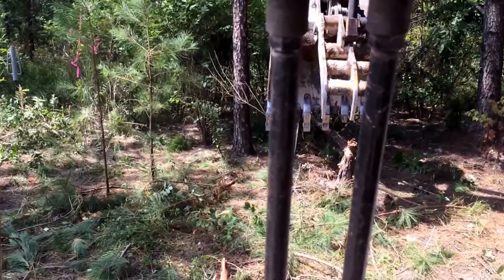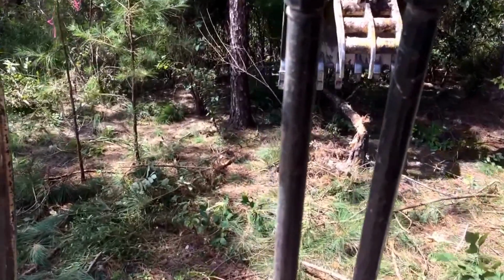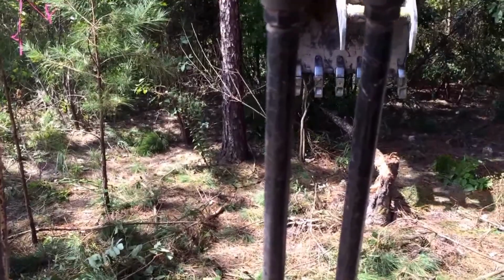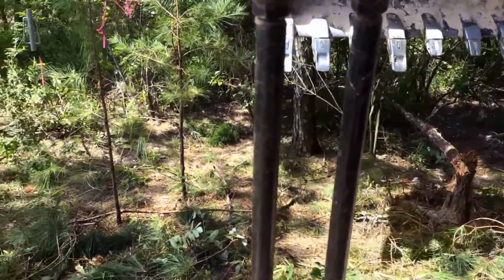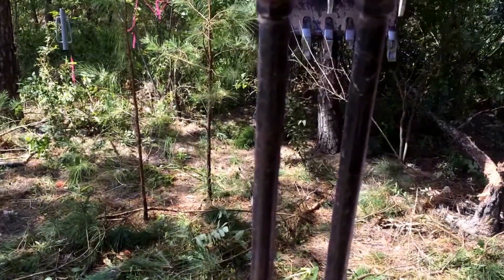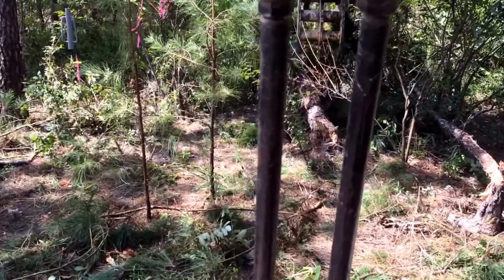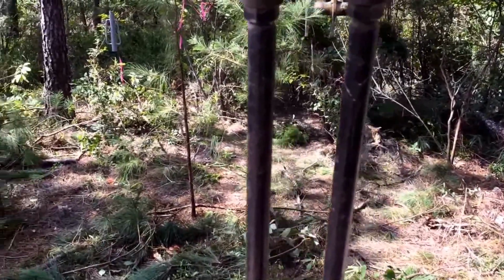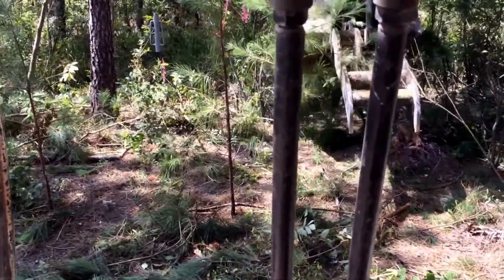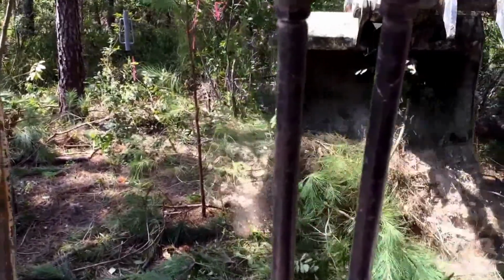Let's see if I can't get y'all an action shot of knocking down a tree. So let's just walk up on this one here. And really, some people tell you got to loosen up around the roots, but with this excavator, I haven't had to. Just pull my bucket up, push against it, see as it goes down. That one actually snapped off a little bit. But once we get it down, then I come back in beside it, put my tool right down where the root should be, pick up.